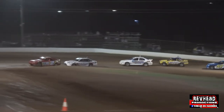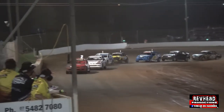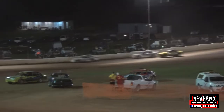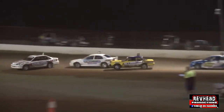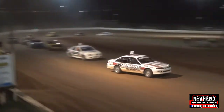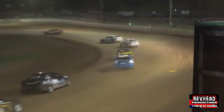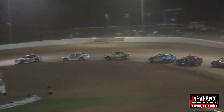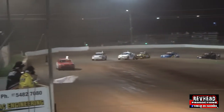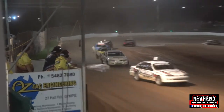3 laps. Chris Pagel, Josh Arthur, Brendan Cowley, Aaron Sander, Thomas Fuller and Brad Shearer. That's the way they go round the top corner and down the back chute into the hairpin. Chris Pagel, Aaron Sander having a little look under Brendan Cowley. It didn't work. 2 laps to go. Around the top corner, Chris Pagel, Josh Arthur, Brendan Cowley, Aaron Sander, Tom Fuller. White flag. 1 to go.